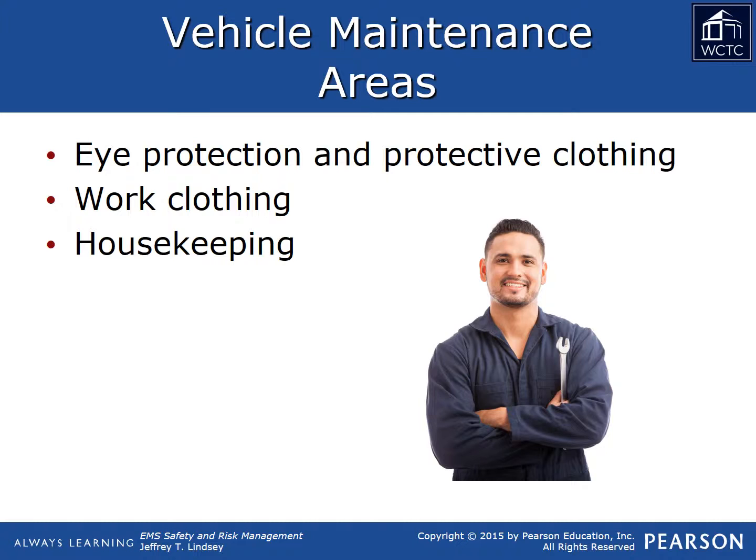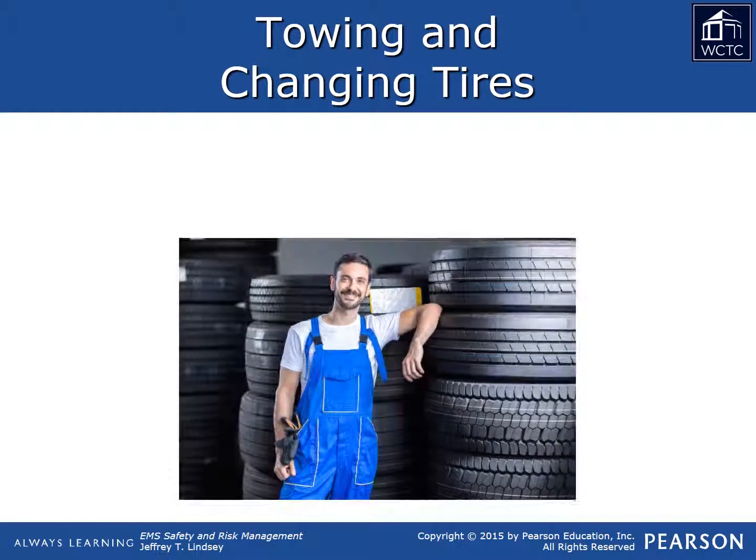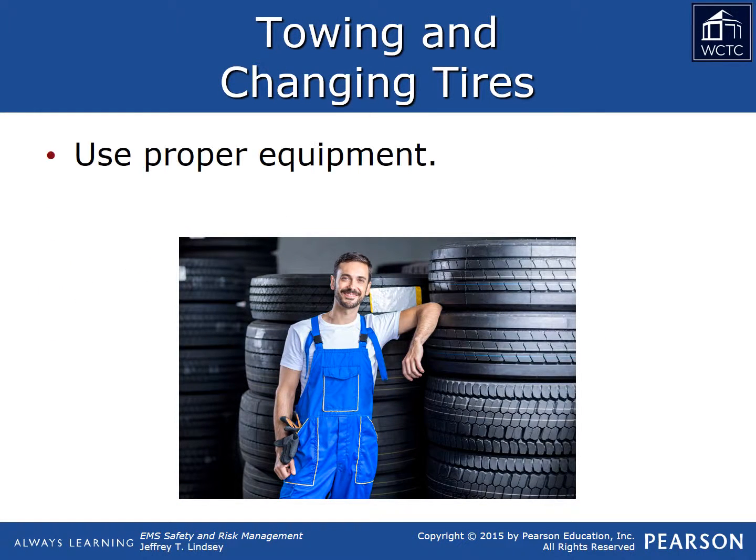Housekeeping in garage and service areas is just as important as it is in other areas of the station, maybe even more so, as spilled grease or oil can be a significant slip hazard. Rags used in the servicing of vehicles that clean up oil or grease need to be stored in metal cans with lids. Lifting devices should be used when working with heavy equipment or items, such as ambulance-mounted oxygen or other compressed gas cylinders.